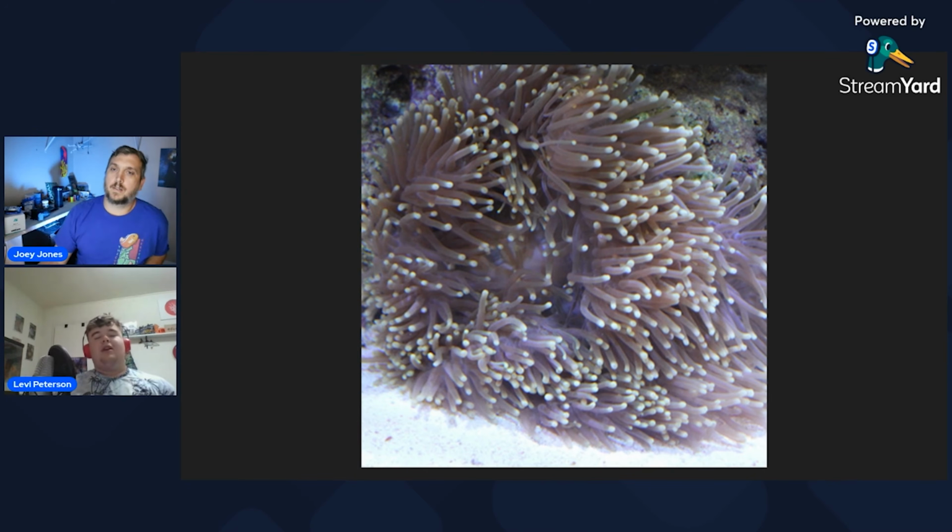Awesome, very cool. Right here, we have a Ritteri anemone. Not the easiest to keep at all. These are probably one of the most challenging anemones to keep, second to the fact that they can get absolutely massive. We've gotten some in at work before that, I kid you not, were almost a couple feet across. They're huge. They're gorgeous, but they are ginormous.